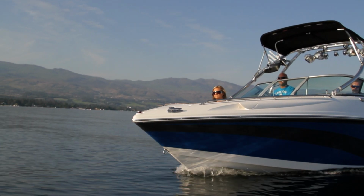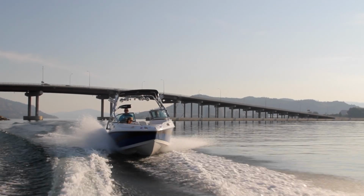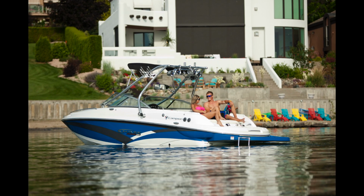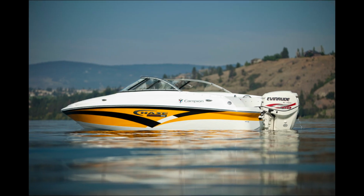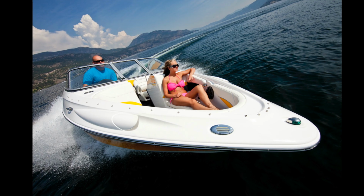I think one of the hardest things to photograph are boats, and I think that's one of the reasons why I'm drawn to it. I love the challenge. There are just so many variables that are constantly changing. You've got a camera boat that's moving, you've got a model boat that's moving, you've got weather that's changing extremely quickly. It's hard to communicate, there's a lot going on. It's a really tough way to do photography, but I love it.